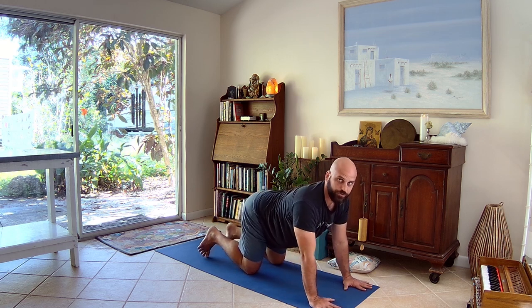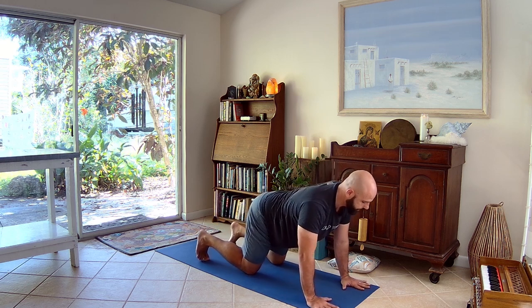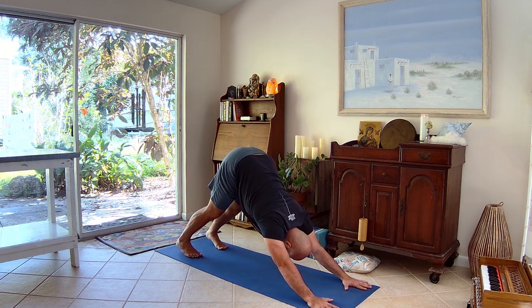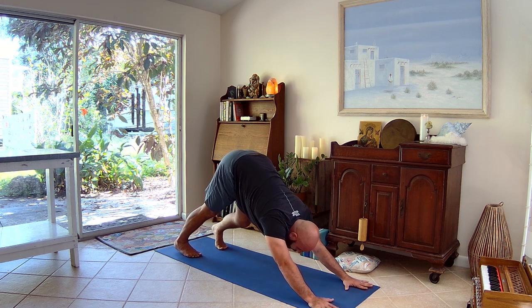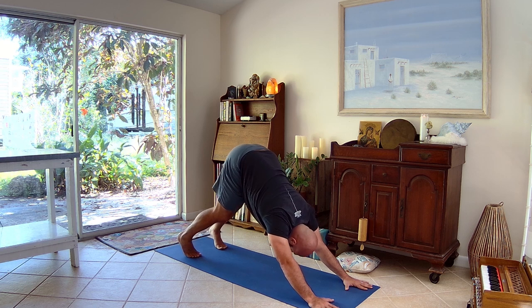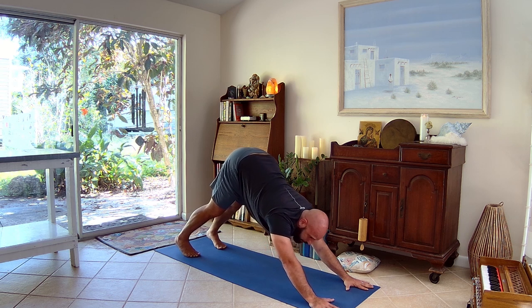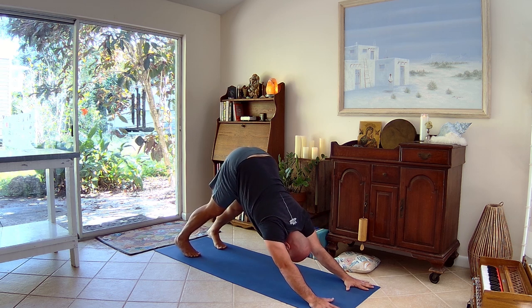And then we're gonna find your downward facing dog, curling your toes and pressing your hips up and back. You can find a pedal of your feet, bending one knee and then the other. And eventually finding some stillness. A stillness in your body. A slow, steady breath.